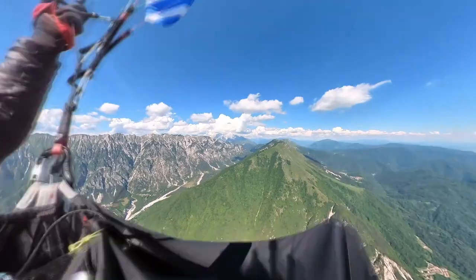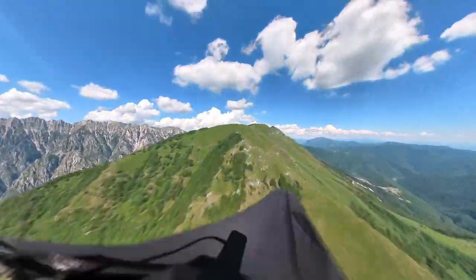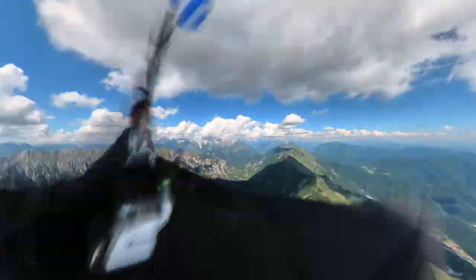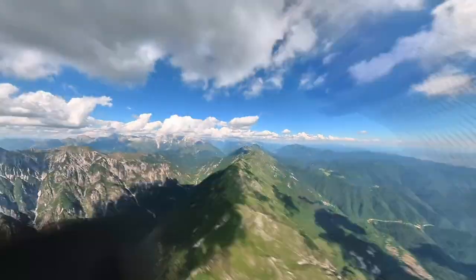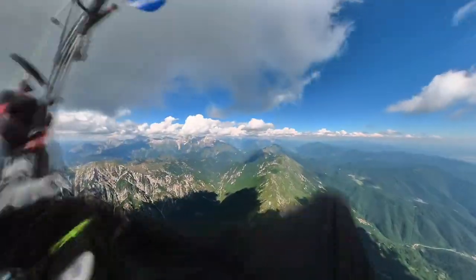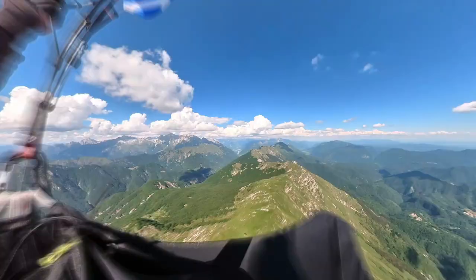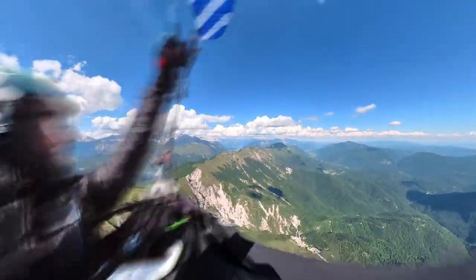This time I transition just to hit the fields at the side of the Stol Ridge. With every thermal, I'm getting blown away behind the ridge, so getting to cloud base is pointless. I decide to keep flying straight. This time I avoid the turbulence of Monte Maggiore by flying around it.